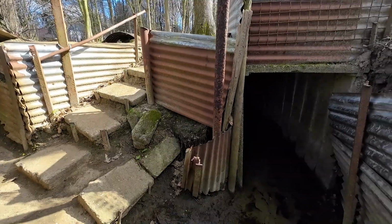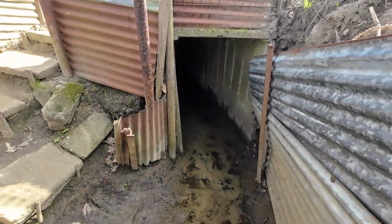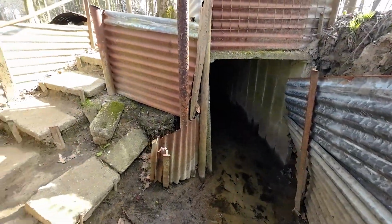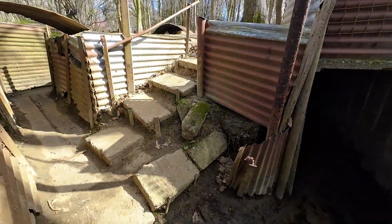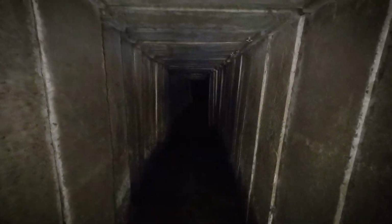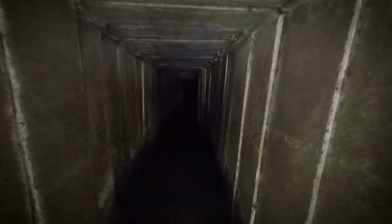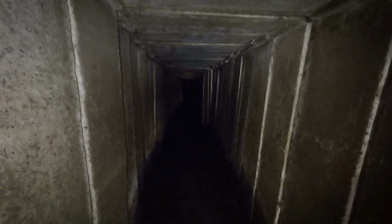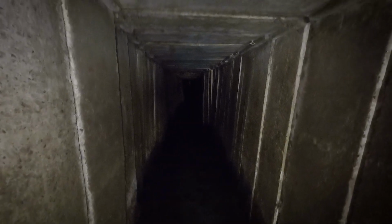Now, I don't know how much we can get in here because it looks very wet and sloppy, but we're certainly going to have a look into the open entrance area of it to start with, and let's see what's what. Okay, so look, it is really dark in here. I don't know how much you guys can see, but this goes all the way through and it gets narrower and lower as you go. So realistically I can't get much further forward than this.